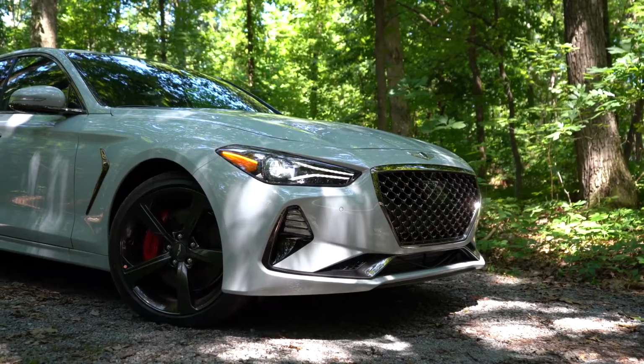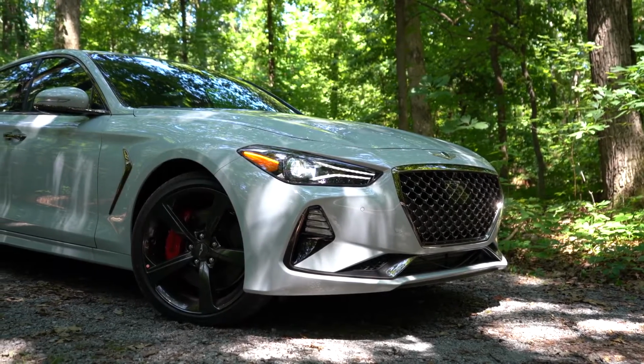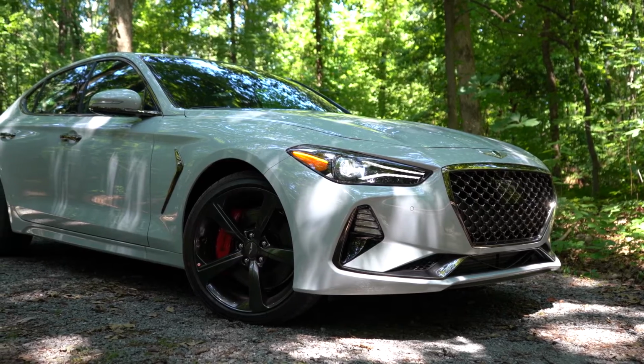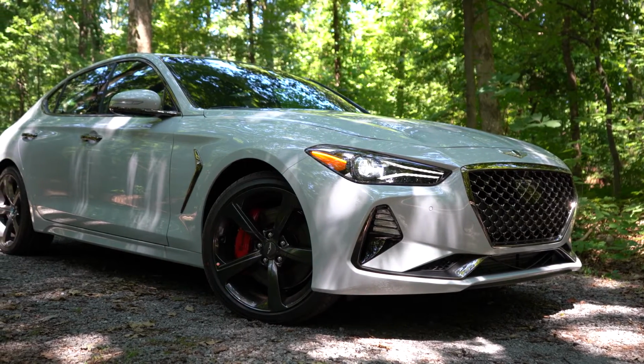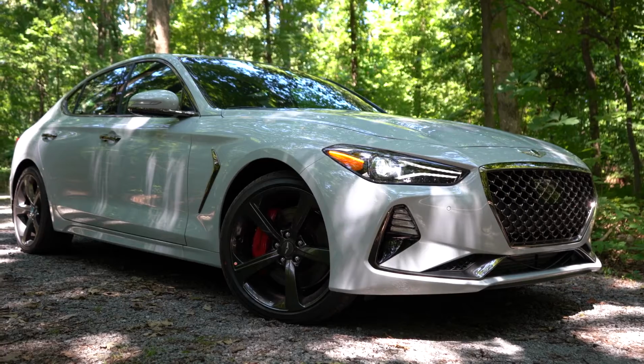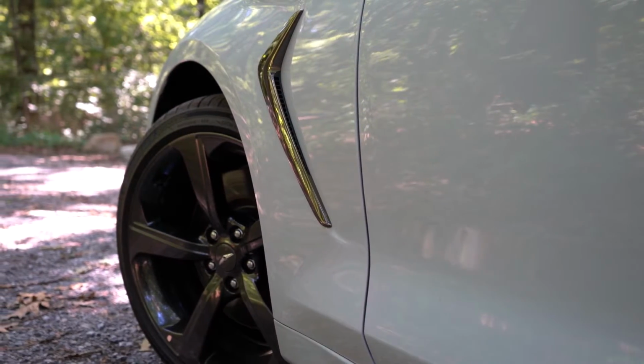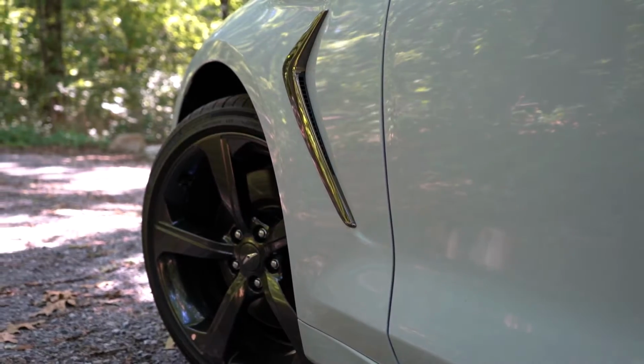So we're now making our way to the side. Chrome window surrounds coming with the 2-liter. Dark chrome window surrounds, I should say, coming with the 3.3-liter. And that, of course, continues onto the door handles and some fender accent. You guys can see the fender accenting there. Looks kind of like a boomerang. Again, same concept, dark chrome or chrome accents, essentially.